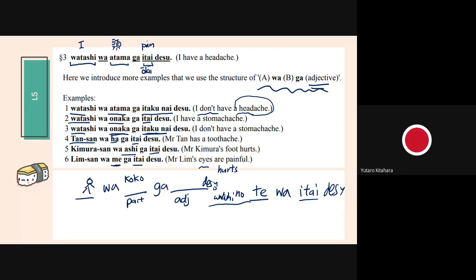Okay, well, I'm using Japanese context to explain to you. Why is it better? You say watashi no te wa itai desu. Why do you say seldom use that? Okay, I can change my adjective. In this case, itai is the adjective, right? I change to suki desu. What will it be? It means my hand like something.